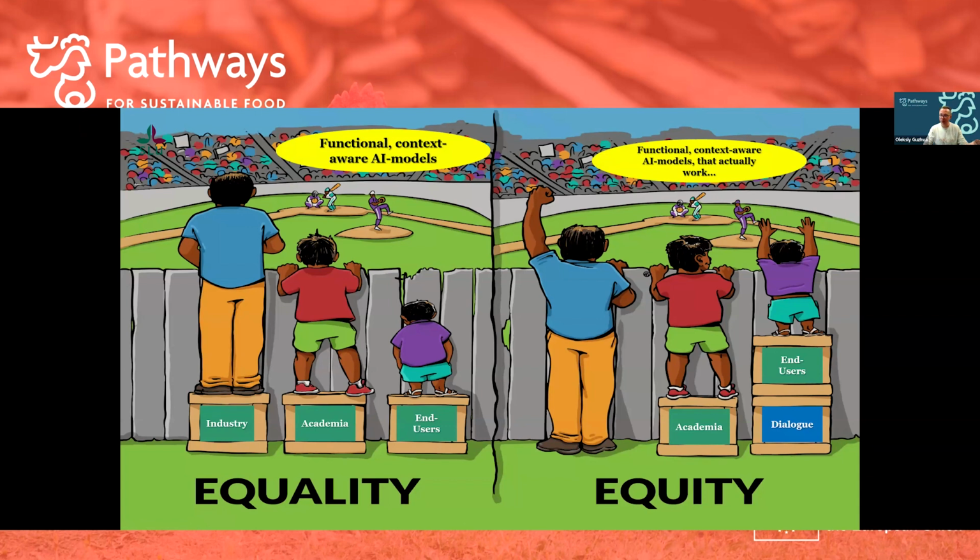And our responsibility, if we are ever to work under the umbrella of responsible digitalization, AI, whatever, is through dialogue and the common language that we need to develop together, involving the end users, involving the different categories of people that sometimes get excluded. Because at the end of the day, with an AI model there is no black magic, or a solution where we say, okay, this is just going to magically work.